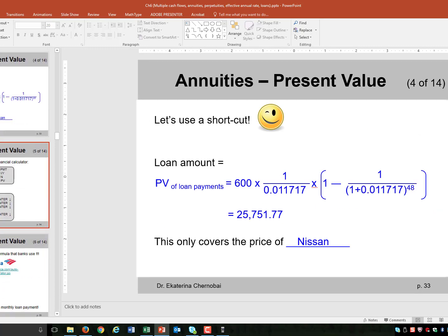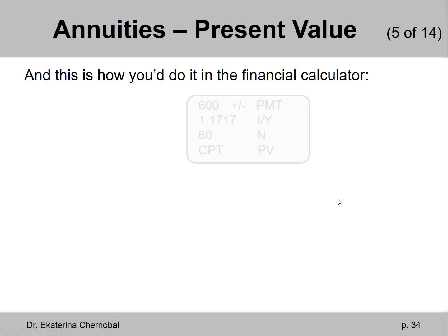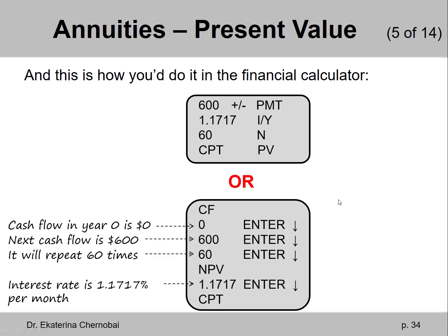And again, I show both financial calculator methods on this slide. So, either one is okay to use. You can use the one with the payment button, or you can use the cash flow keys. It's completely up to you. Everything gives the same answer.